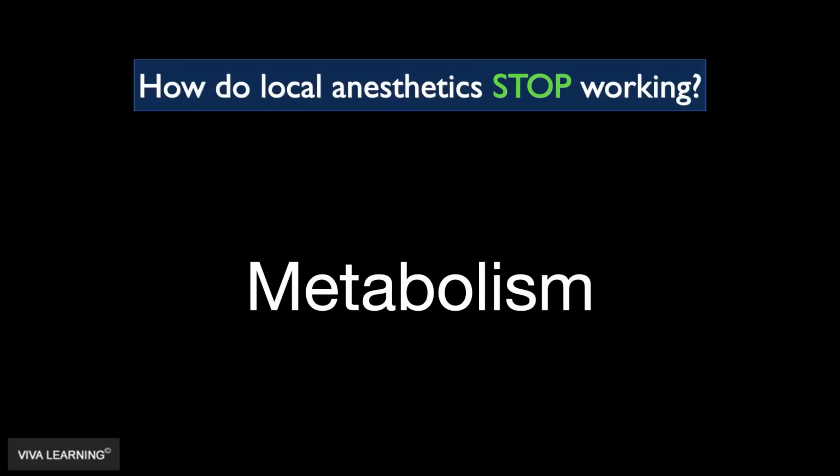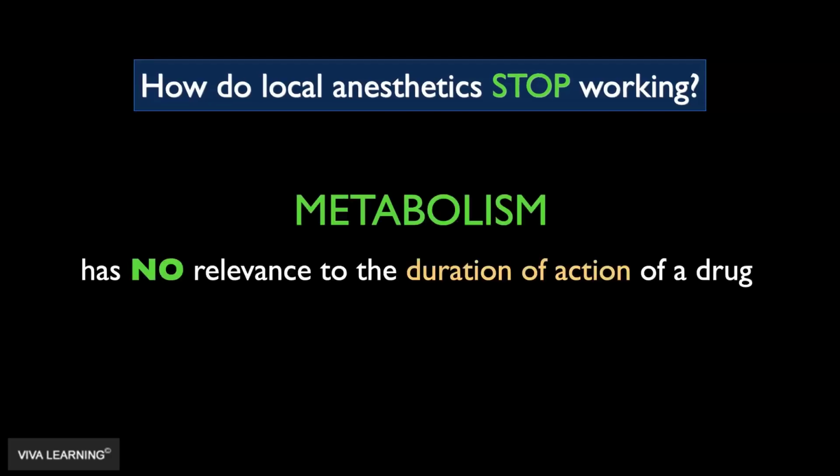So the question is, how does the drug stop working? And very often in my lectures, when I ask this question, that's the answer I get. A drug stops working because it's metabolized. Well, I want you to know this, and I hope you do already, that metabolism has absolutely nothing to do with the duration of action of a drug.